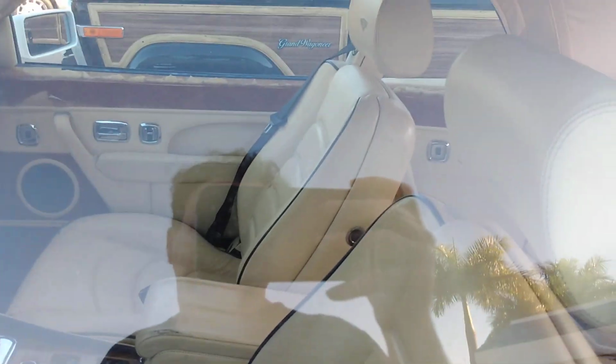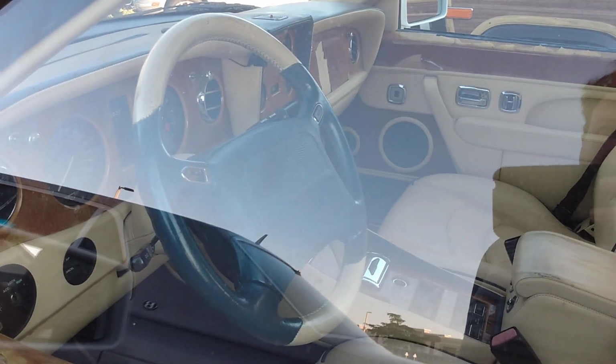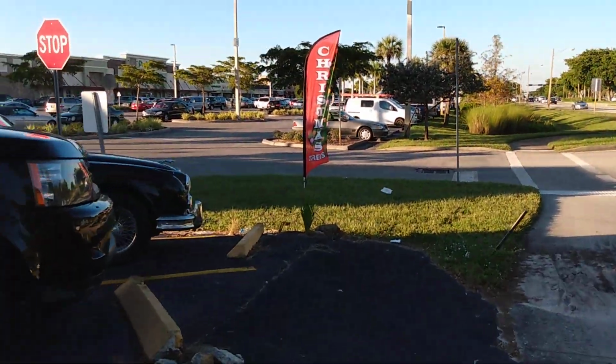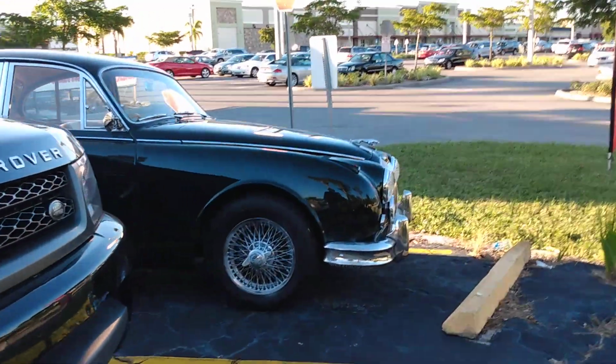This one is kind of shot. But I like the tan with blue piping and blue and tan sort of interior. It's a convertible too, which is really nice here in Naples. This one is much nicer inside. Much newer, of course. And Land Rover, of course. But look what we have here. Yes.